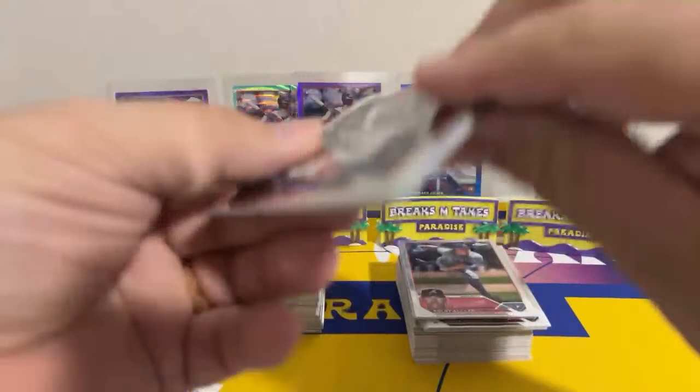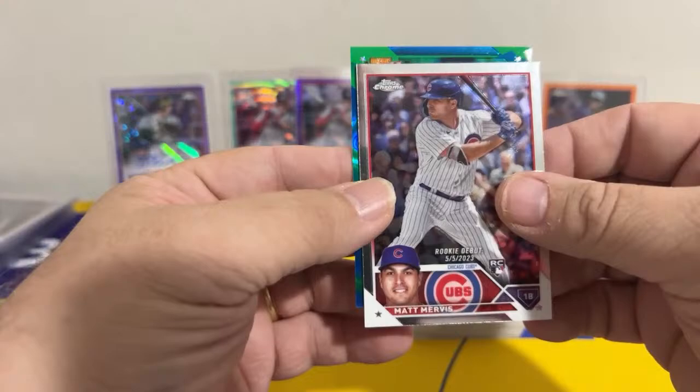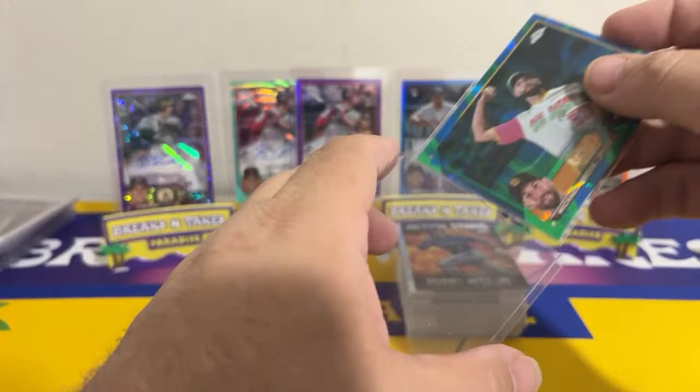All right, here we go. Gonna start out with an aqua blue behind Matt Mervis. Michael Wacha on the aqua blue. Michael Wacha for the San Diego Padres. Nice hit for the Padres. 113 out of 125.